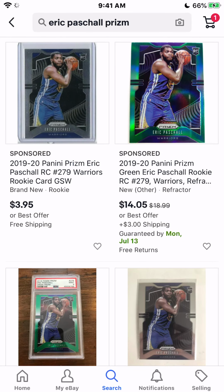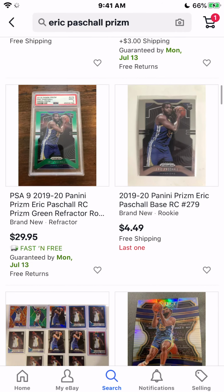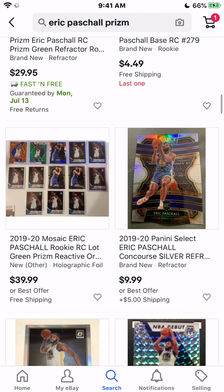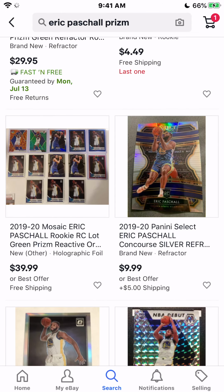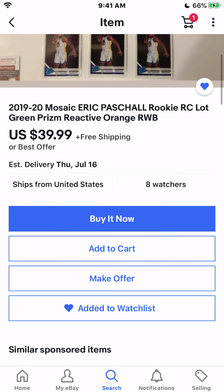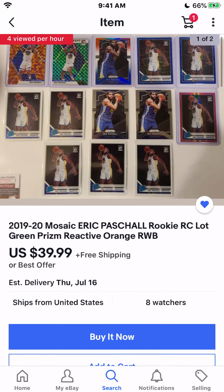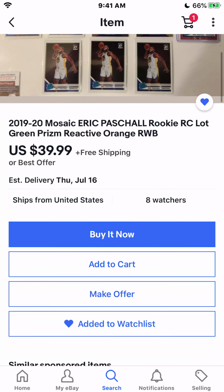And he has a lot of potential, especially with the Warriors getting absolutely no attention this year. Next year they're gonna get a lot more attention with Steph and Clay back, and I can really see Paschall turning into a star. Honestly, in Golden State, he reminds me of a Draymond Green who can shoot. So I definitely really like Paschall, especially for his prices.